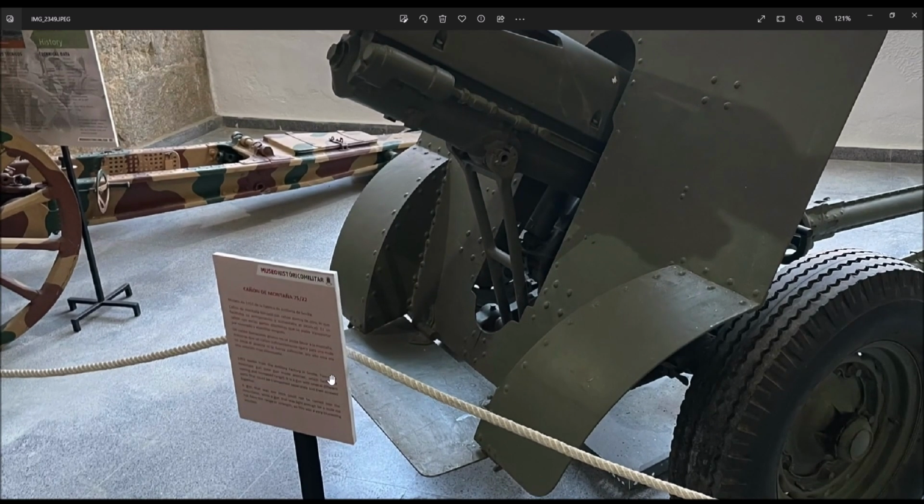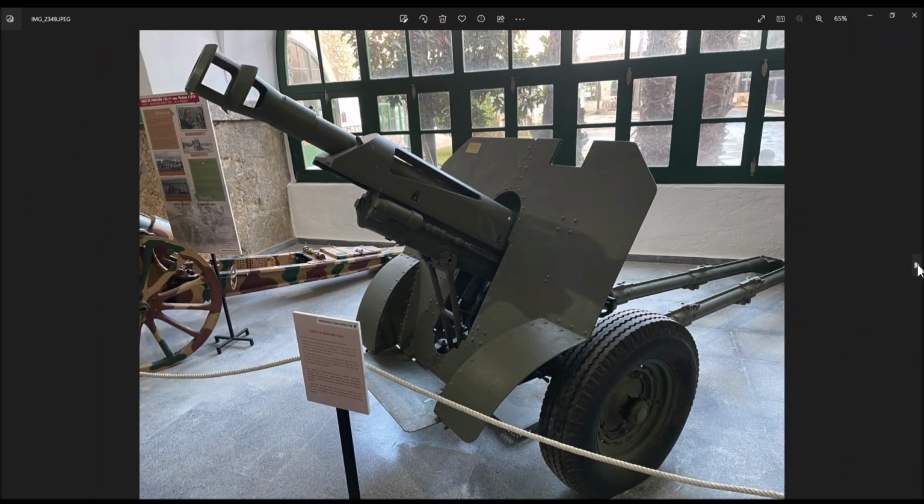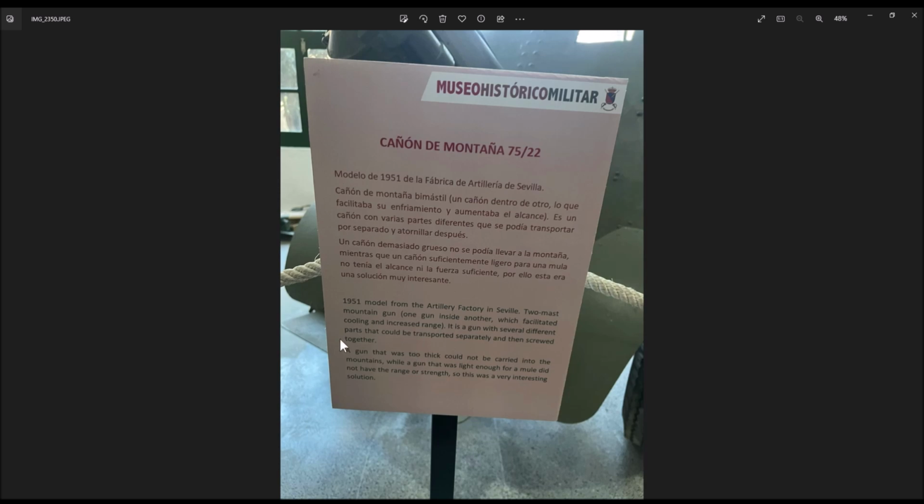There we go. Mountain again, another 75, a slightly cooler one. And there it is. 1951, built in Seville. A two-mass gun, one inside another, which doesn't really make sense to me, but you can glue it together. It's not too thick, apparently. It can be carried into the mountains, but sort of an interesting solution.